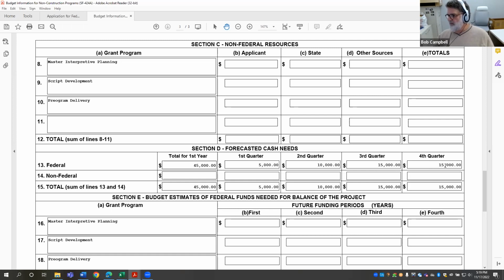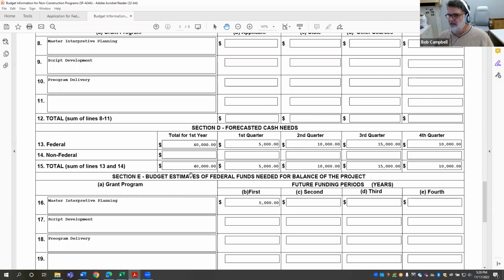Or as a different example, bear with me, this one's just a little confusing, so I want to show you how it's different. Now you've spent out 4 quarters and you've only spent $40,000. Well, that's because when you were thinking about how long you needed for your project, you thought, I don't just need a year, we're going to need 14 months to actually get to conclusion. And so we still have another 5,000 that we'll spend in those last couple of months. When you get down to here and it's asking for future funding periods, like in the second year, that's where you would account for those last dollars. Anyway, that's the whole show for this one.